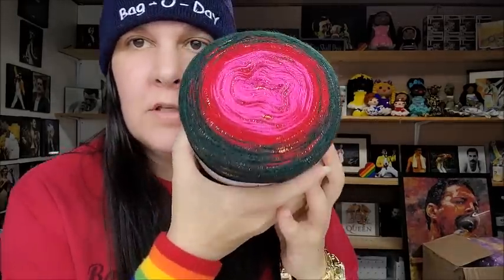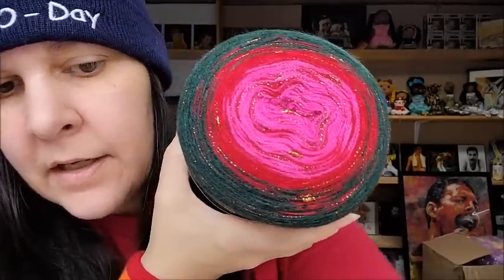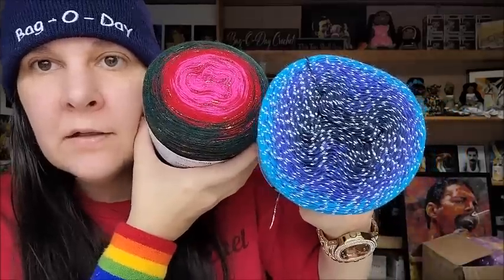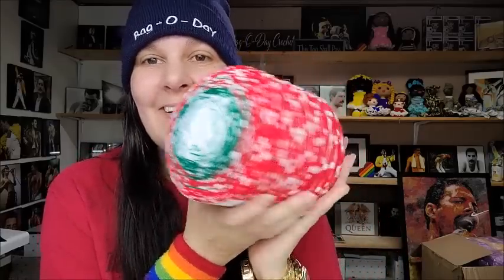Let's see. If I had to pick a favorite, it would be very hard to choose. But this one, the Muffin Magic Drops, is really calling my name. I think it's that gold in it. It's speaking to me. The Cotton Star Cake definitely is going to probably hurt my hands, but it's going to go on my hook. And I love this Christmas one here. I really like Christmas yarn. That is beautiful. And you don't just have to make shawls with this. You can make tops and whatever. I like everything I got.